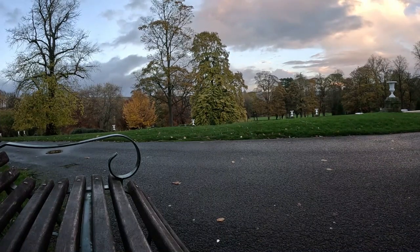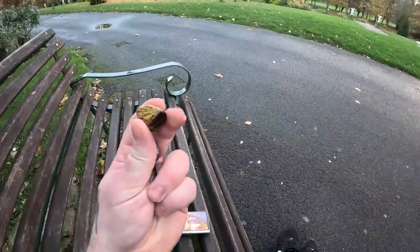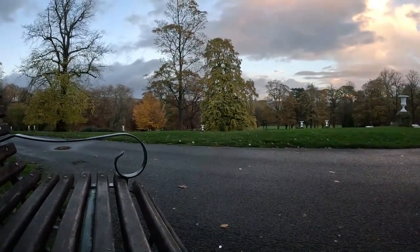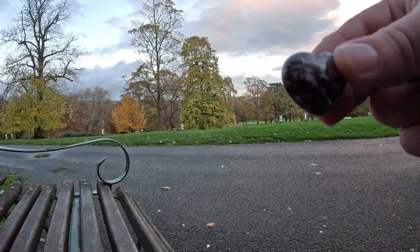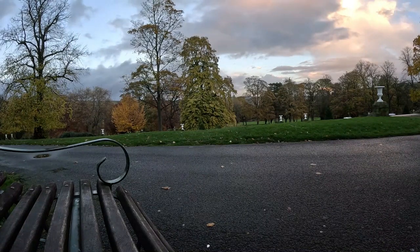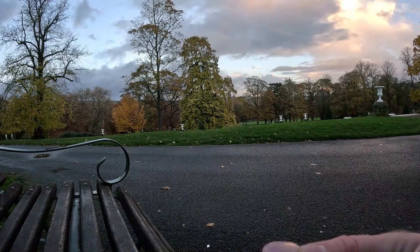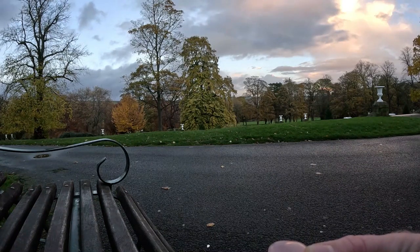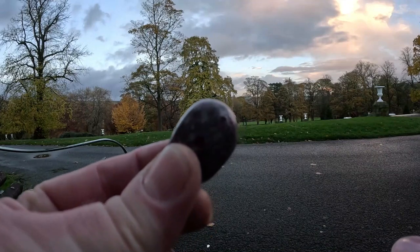I'll tell you what they are, so I don't forget. Now, I know this one. I know that one straight away, guys. This is a tiger's eye. And then, what else have we got? We've got a mini gemstone heart, which is very nice. We have got a rose quartz, and what's this one? Hang on a minute. I think that one is the Rhodonite. Yeah, I'm sure it is.